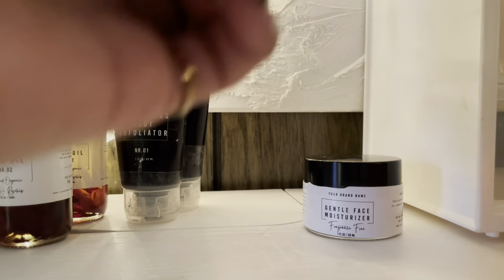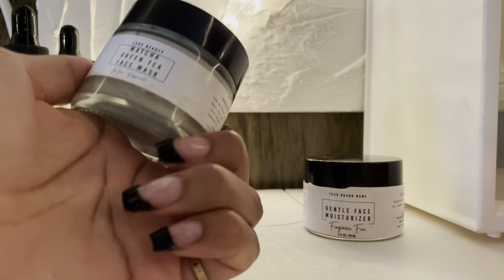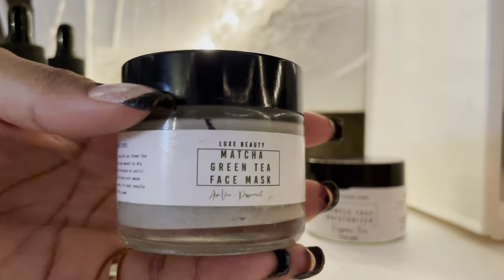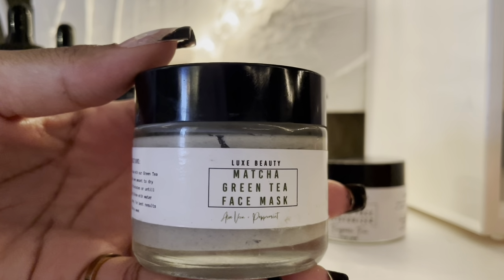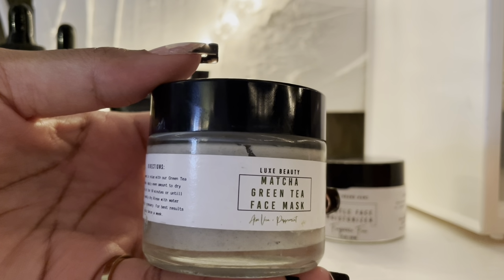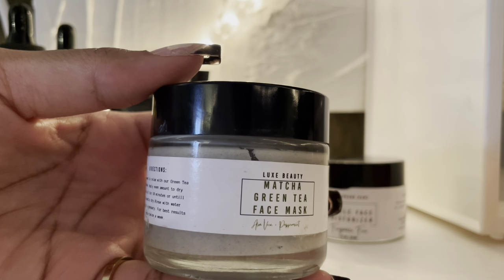So here is one of my favorites, you guys. This is mine, so it's shown that it's used. But you guys, it's the Matcha Green Tea Face Mask. When I tell you, this is a power ingredient, I promise you, it has so many amazing benefits and very few ingredients, you guys.